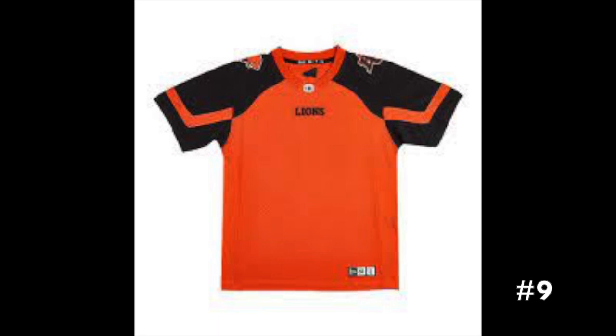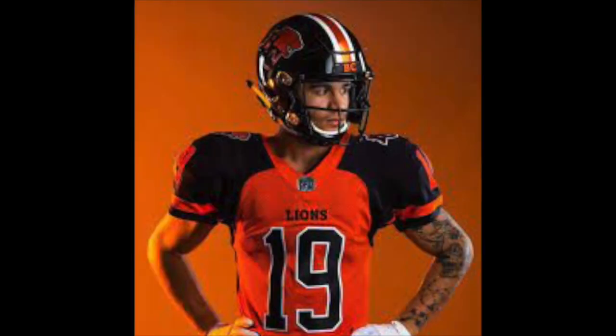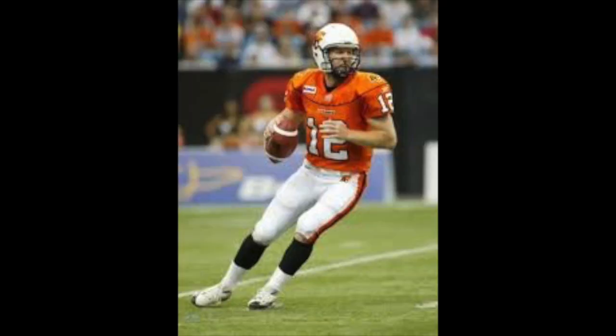And I just think those are pretty boring jerseys. I mean, I love the color orange, honestly. That's probably my favorite color, but there's just not much creativity or effort done here with the BC Lions. Personally, I prefer BC's old jerseys that were just orange on the shoulder and just orange basically the whole jersey, instead of these ones that they have today with the black cover on the shoulder pads. So that's why it ranks at number 9 for me, just my personal preference.